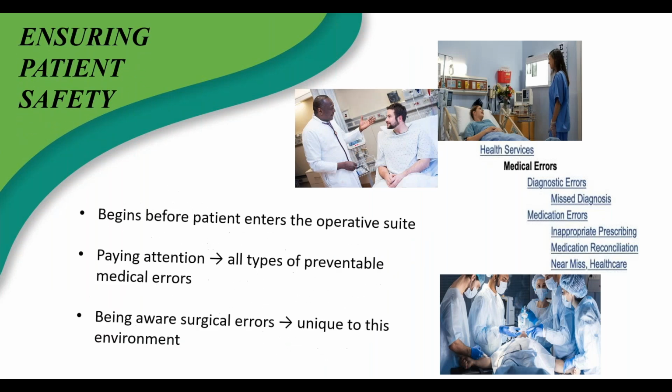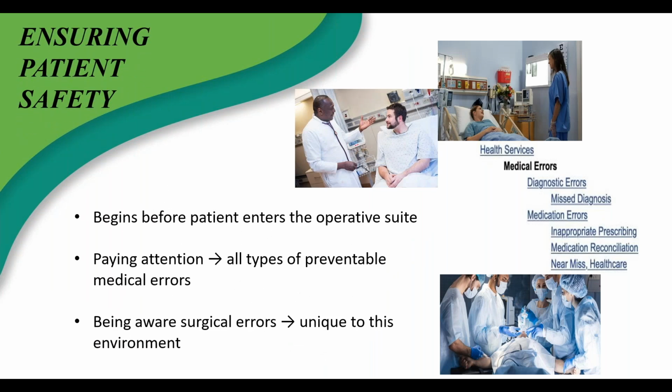Ensuring patient safety, where does it begin? Does it begin in the OR? So where does it begin? When they walk in the hospital. Actually, it starts before. It starts when that conversation happens with the surgeon in the office saying, we need surgery. Maybe not today, but we really need surgery. That's actually where the safety pieces start.